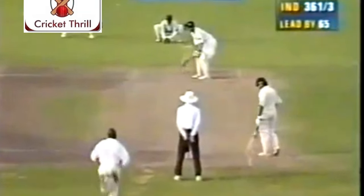159 deliveries he's faced in the batting, and he's lost so much part of the move.